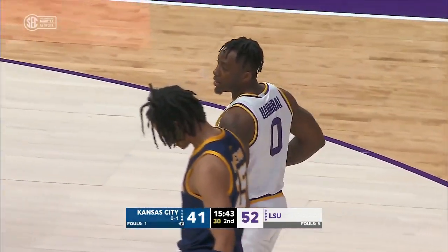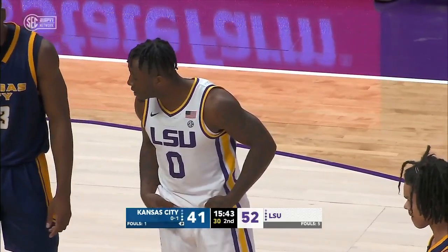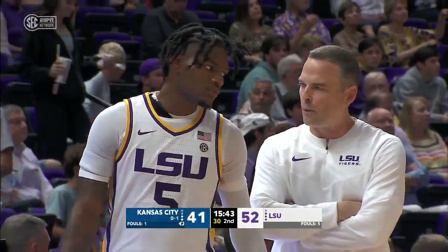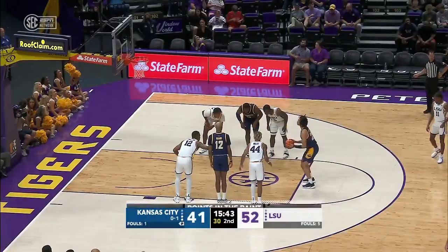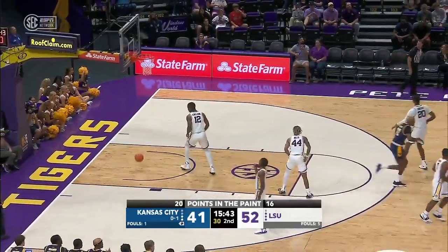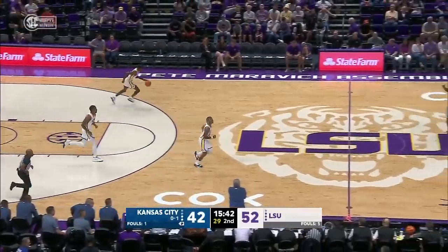Where are they finding success, and why is this just an 11-point game? That's because points in the paint. Their bench has scored 10 points to LSU's 5, but they've scored 20 points in the paint, which is better than what LSU's been able to do. Hannibal comes back into the game for the Tigers. The lead is 10 with 15:43 to go.